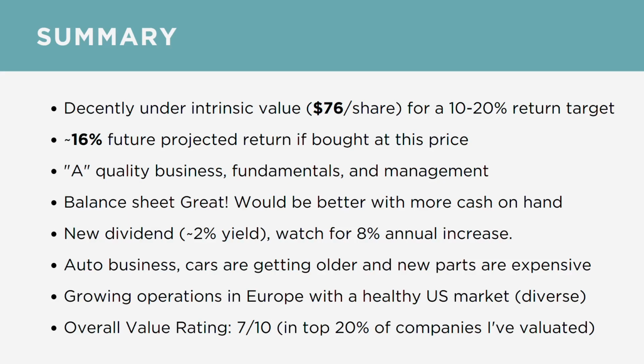The balance sheet is great, but it would make me a little bit more comfortable if they had more cash on hand. However, again, we know what they're spending their cash on, and it's good things. It's buying back shares at a discounted rate, paying down debt, and expanding the business. They do have a dividend with about a 2% yield. It's a new dividend, so it's a little interesting because you want to see how that dynamic plays into the company's financials, but all good so far.